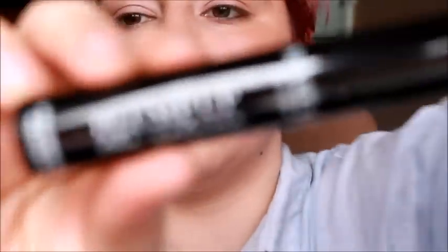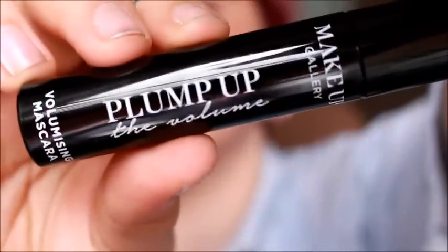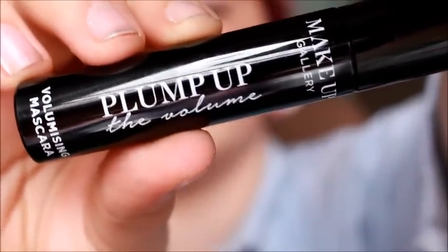So let's try this mascara. This is the Plump Up mascara and it's in the shade Charcoal Black. I don't think I need to zoom in to show you because you can see what I'm doing anyway.